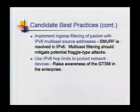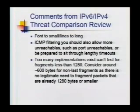This was really put into the paper to bring awareness, not only within Cisco but also within the enterprise space, of the generalized TTL security mechanism as a way to help secure these infrastructure devices. So we wanted to put that out there as a candidate best practice in the IPv6 doc to also raise awareness in the IPv4 networks.